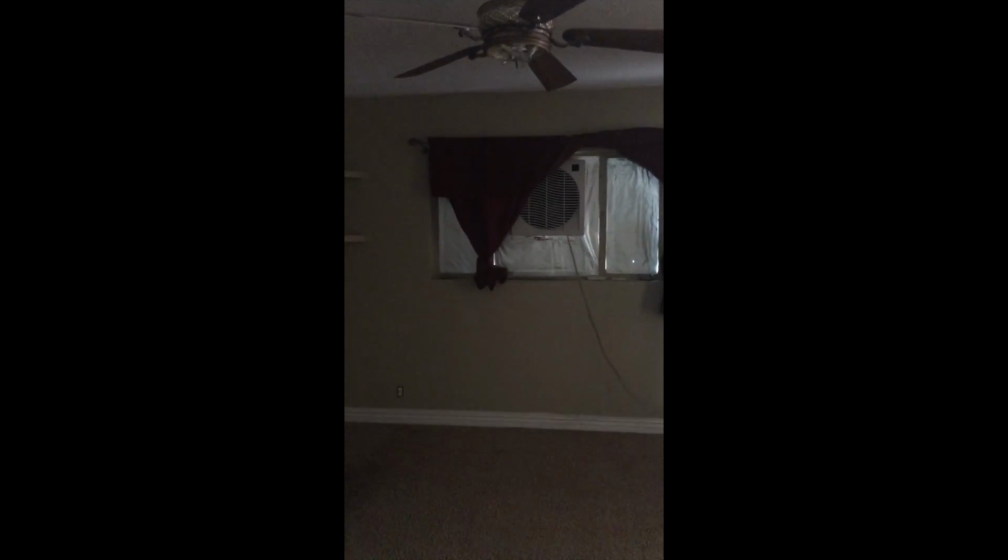So right now we're looking straight ahead at an ugly swamp cooler. But behind there, if you took down the foil and that ugly swamp cooler, you took out these wooden shades, you would have a beautiful view of your backyard. That huge half-acre oasis back there.